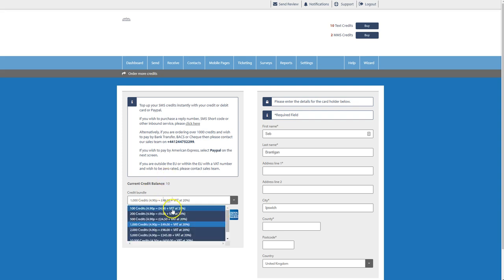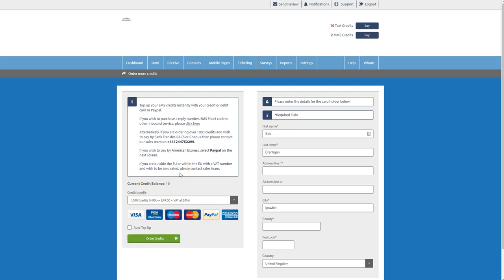But here's the cost as well. You can literally get started and buy 100 credits for $4.90 plus VAT. So extremely affordable, even if you're not really going to be using the service a lot. Again, there's no monthly cost. You just pay as you go. And that's basically it. You get 10 texts for free, so you can actually try it out, which I do recommend doing just to see if you like the service. So send yourself a text or to a friend and just try out the service. But here's my TextLocal review.